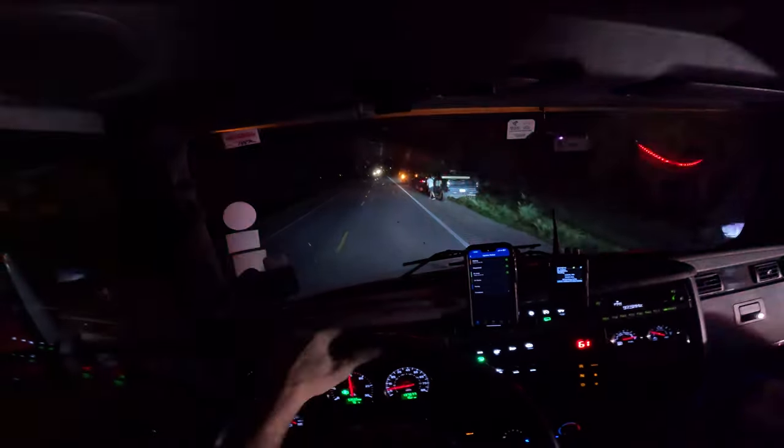I'm gonna see, it's right there. It is leaning pretty bad, it looks like. I don't know exactly what we're gonna have to do to get it righted. Let me pull up here.